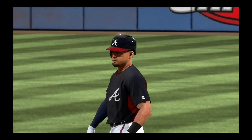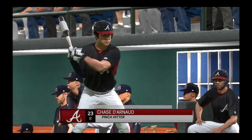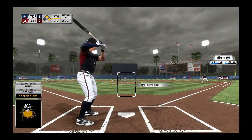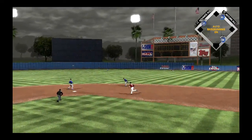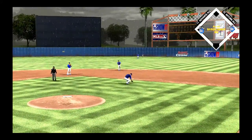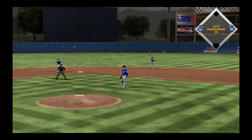Comes to the plate with Chase Darno will get the call here as he'll hit for the pitcher. Number 23, Darno. A diving try, but he can't haul it in. It's through for a base hit. And they'll add another to the total. It's 8-2 now.